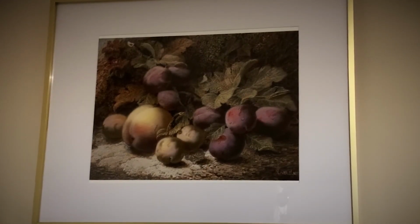So this is the art print above the coffee station, and I'm really happy with it. I purchased it on Etsy. It is a print. I'm having trouble reading the name of the original artist in the bottom left-hand corner. It's Oliver something or other, and I will put the information again in the video description.